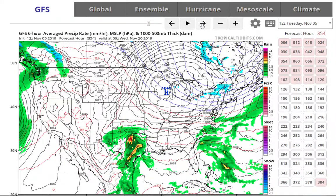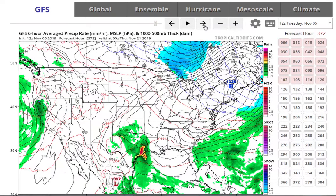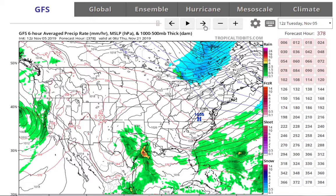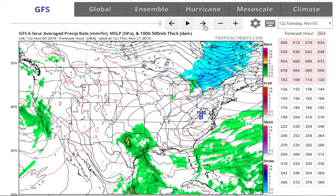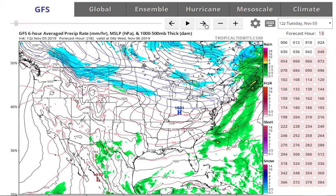Now here's the next big one, and guess what? Look at hour 366. Comes in at the end of the run. I mean, we've seen this do this before where it shows moisture in California at the end of the run. Now, the only thing we can hope for is the winds stay calm. It's okay to be dry as long as the winds stay calm.